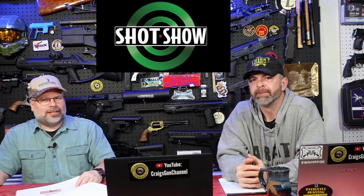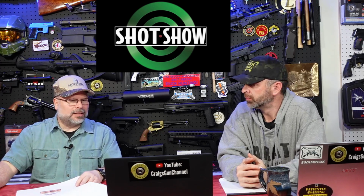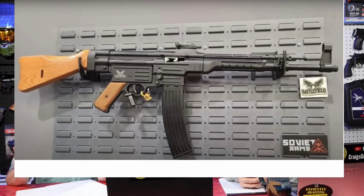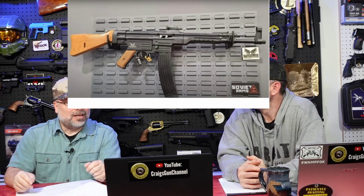Palmetto State Armory. Now, I find this one neat. There's a whole drama story behind it, which I'm not going to go into right now. But they're coming out with the STG 44, or the Sturmgewehr 44, considered to be the first assault rifle. Kind of reminds me of the SAW. Well, a little bit. But this was during the end of World War II. This was one of the German secret weapons that they started to develop and roll out just in the nick of time, or too late.